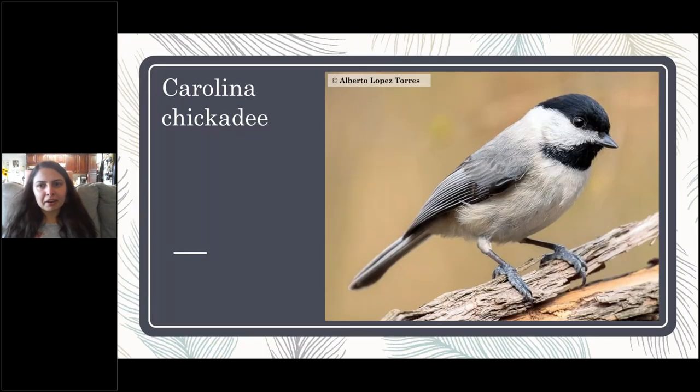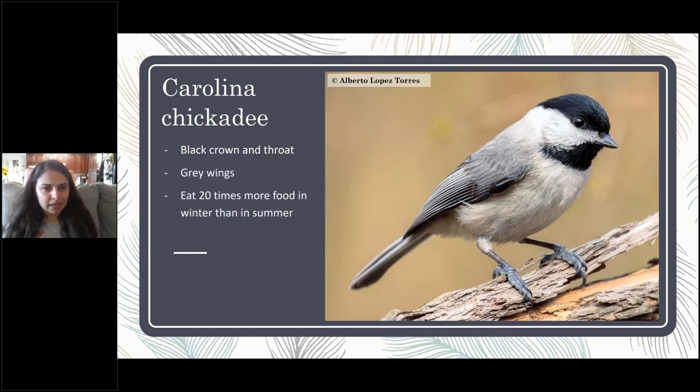Next, we have the Carolina chickadee. This one is just as big as a sparrow. They have a black crown and black throat. They have gray wings, and those chickadees will eat 20 times more food in winter than in summer, which I thought was a very fun fact.